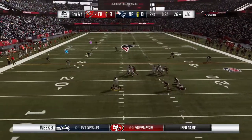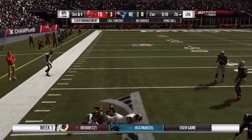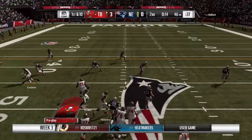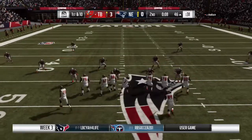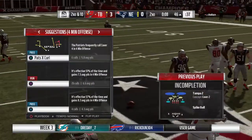To throw, Winston. He's got Evans. And he'll be taken down, but not before they work it across midfield. A really good pickup of 28 yards. And now they come up and spike it to stop the clock.